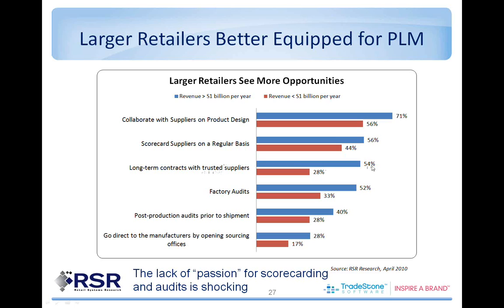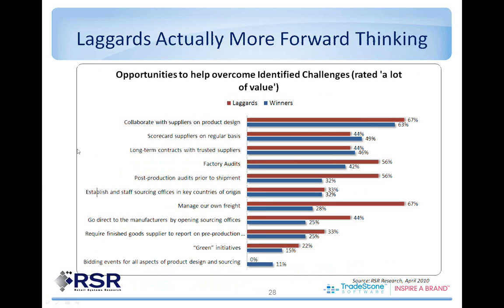Similarly, while they want to find and keep dependable partners, that's one of their biggest challenges, only half report that there's an opportunity in creating long-term contracts, in doing factory audits, in doing post-production audits prior to shipment. So it was kind of shocking to us to see this lack of, for want of a better word, passion for scorecarding and for auditing, or for working the bottom half of what I called the virtuous cycle before.